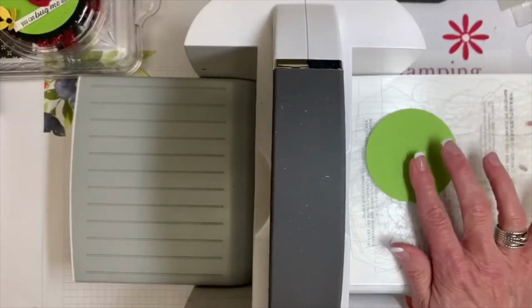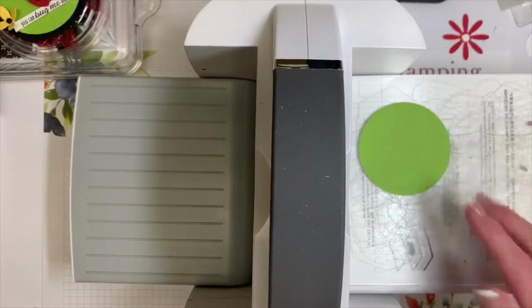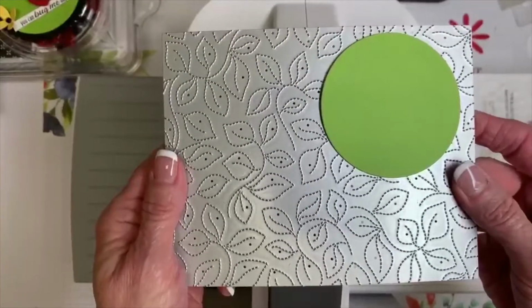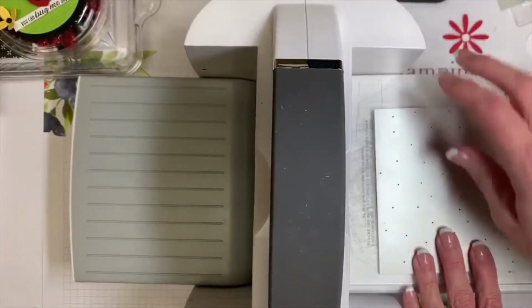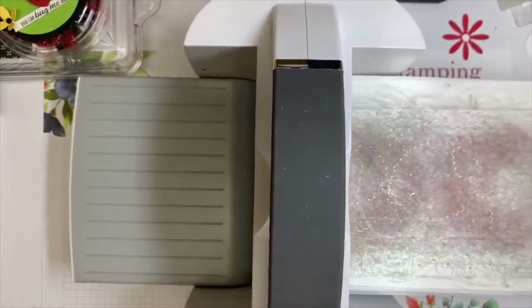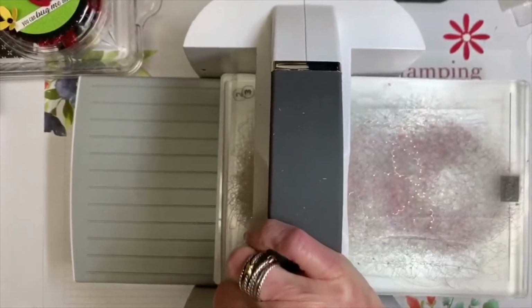Now, if you're making a bunch of these, you can get more than 1 circle. You can get 4 circles on this rectangle, okay? So you don't have to cut one at a time or emboss. You can do probably 4 circles, okay? The 4 will fit there. All right, here we go.